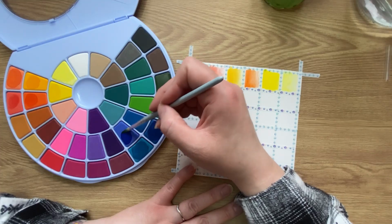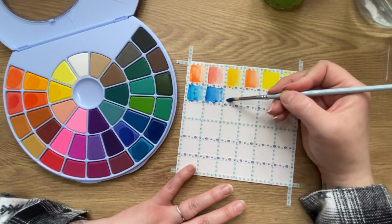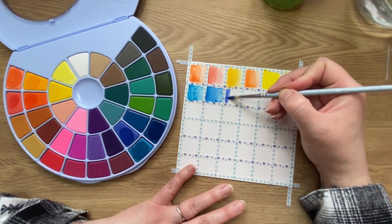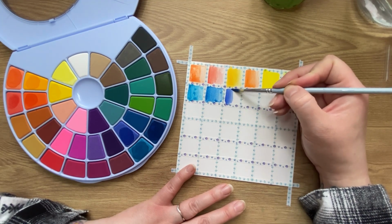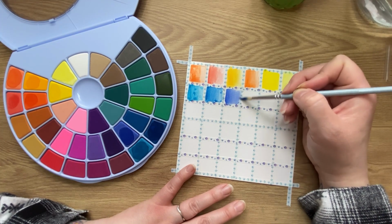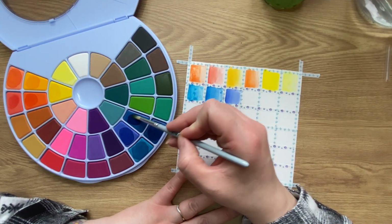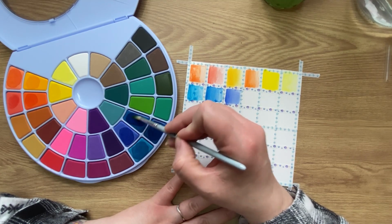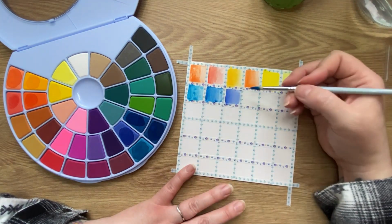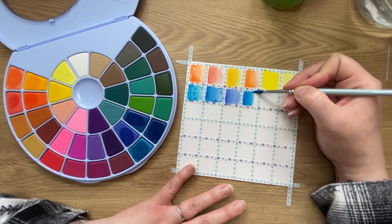We've got this purpley bluey colour now. It may not be purpley by the time I've put it down, but no, it is not. So that one's very vibrant.